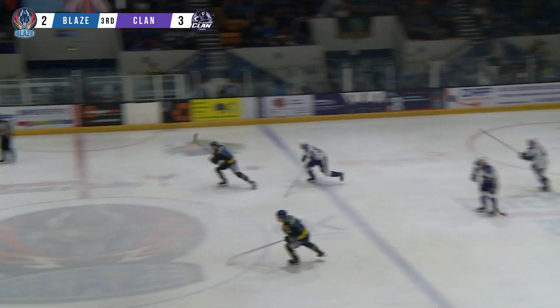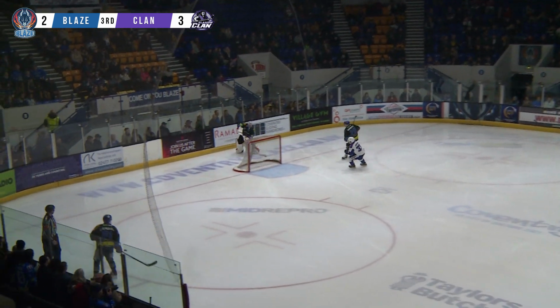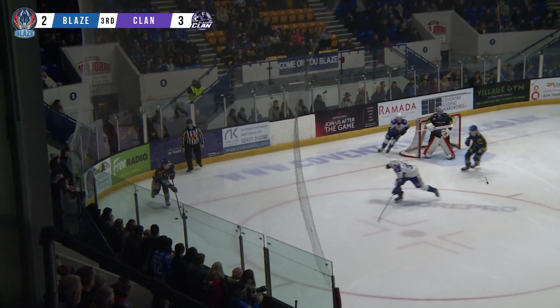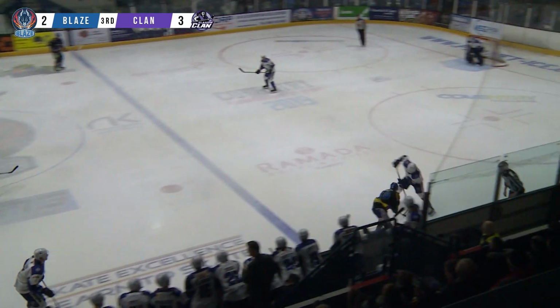David Broll. Oh, my goodness. David Broll found that right on his stick. Couldn't pull the trigger, though. Oh, the big man nearly had the game-tying goal right there, Stu. Fantastic anticipation to realise where the puck was going to come out to, because I think he predicted it was going to end up there.